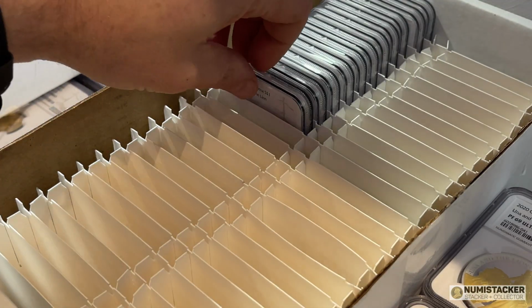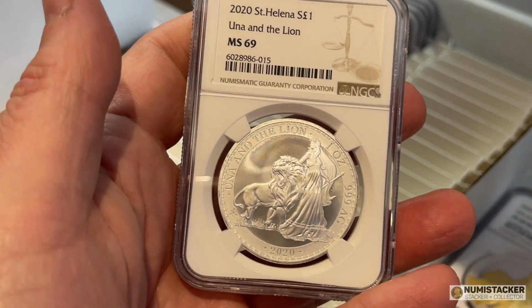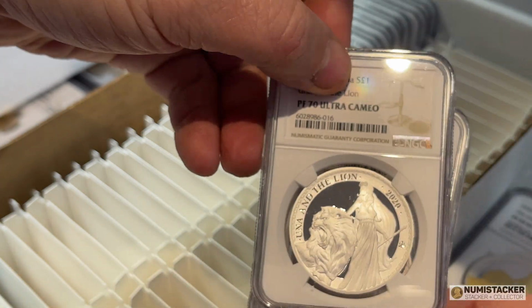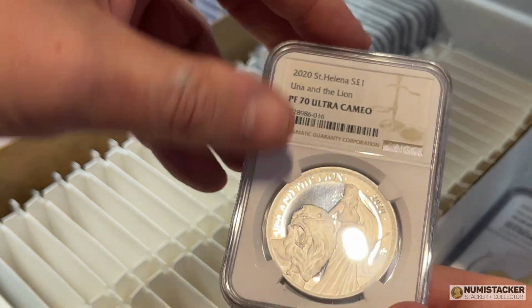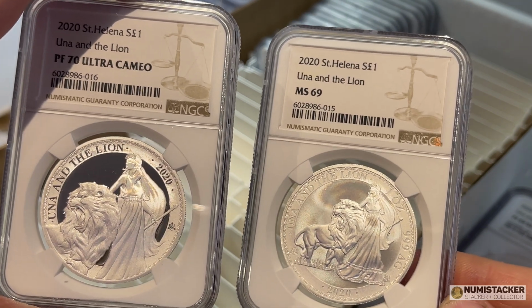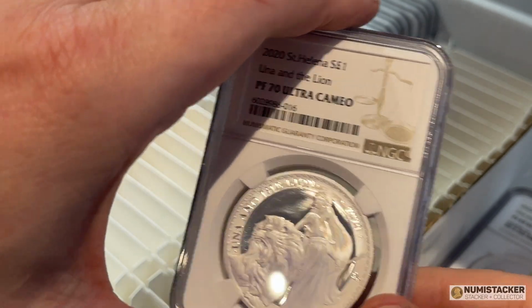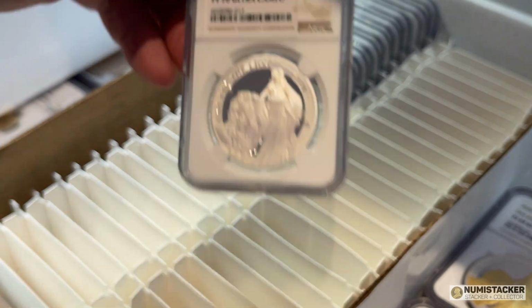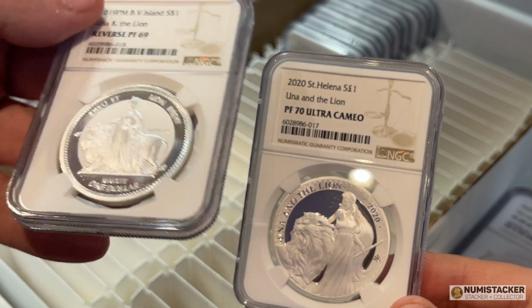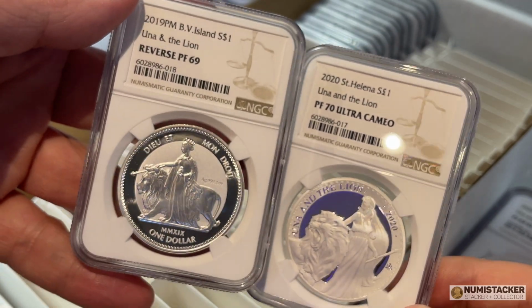That one got a 65 for some reason, which is not particularly brilliant. This one's a little bit better with a 69. Another one there with a 70. So you can see, quite variable. Actually, that one is a proof. So the proofs often get 69 to 70. The MS ones weren't really minted for grading, and they can get potentially low grades up to the odd 70 as well.